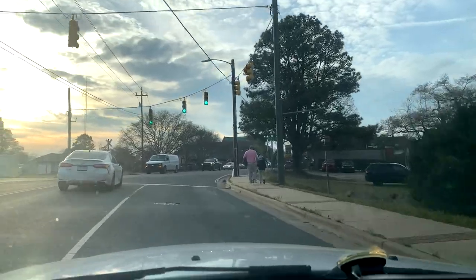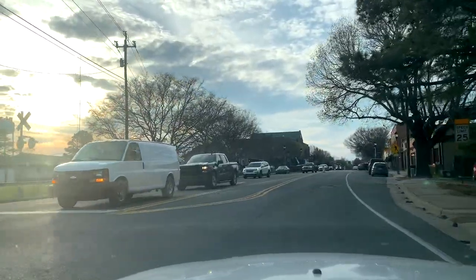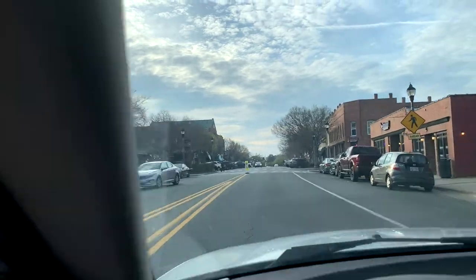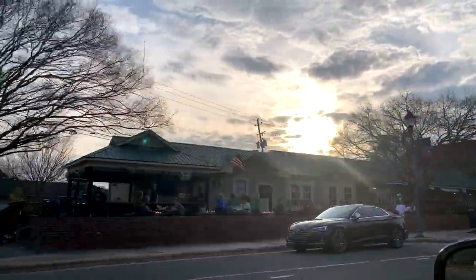So this is downtown Varina, and Aviator Brewing is always a hopping place, especially on a Friday night. They put their little fire pits out. It's a great place to hang out and meet people and have dinner. Lots of cute little shops in here.